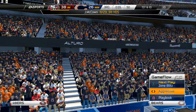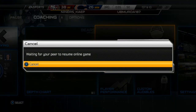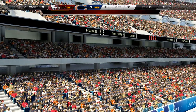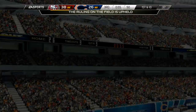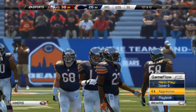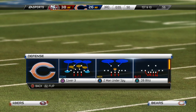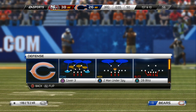Well, they don't get it on fourth down. That was it. Quick drive wasn't a gem. That was just bad play calling, bad execution, and go to the sideline. That's where you deserve to be. That play is going to be challenged. There is the red flag.